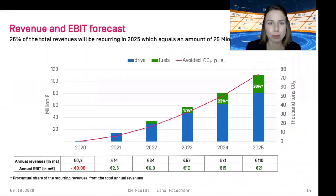So on a 5 years projection, our revenue and EBIT looks like this. We start with the one-time sales of upcyclings. And then as more and more buses are on the road, we have an increasing share of recurring revenues through the fuels part of the business. And the most beautiful thing about all that is that the increasing revenues are perfectly tied to an increasing avoidance of CO2 emissions and pollutions.